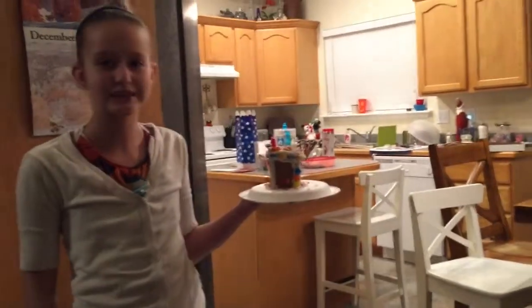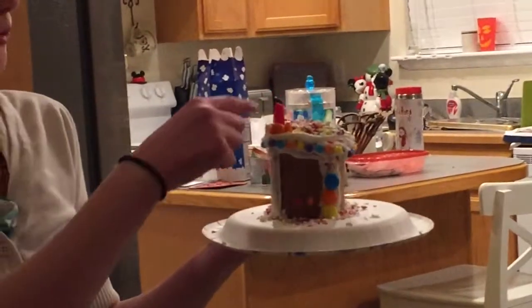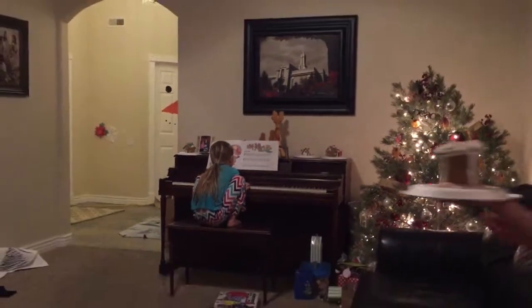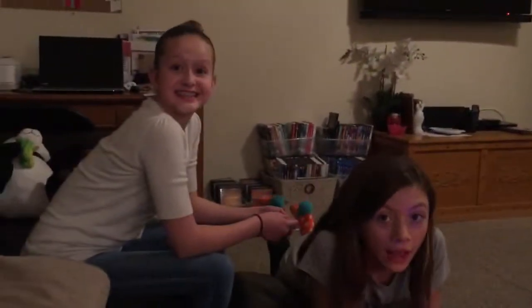Adorable. Finished product is again. Wait, something going on the chimney? It's so cute. Hello. We're getting a village on the piano. Mine's a weak spot. Maddie, did you have fun? Mm-hmm. Did you have fun? Uh-huh. Yes. Okay, good.